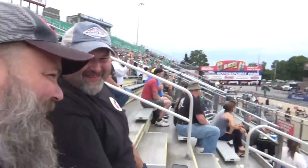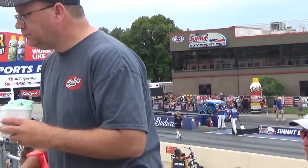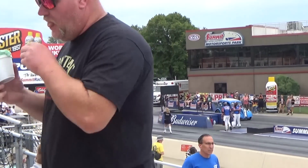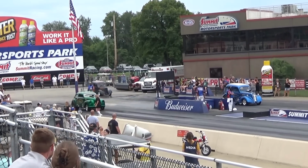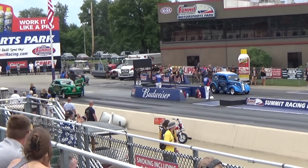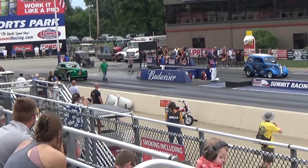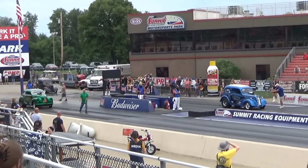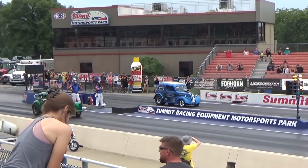This isn't really Pontiac stuff, but it's cool. Oh, it's very cool. Very, very loud. Mike and Frank Ziminek. Mike Ziminek is in the Summit lane from West Seneca, New York. That beautiful 1949 Anglia. 468 cubic inch big block Chevrolet, so fortified with Chevy stuff. CMC supercharger from West Seneca, New York.